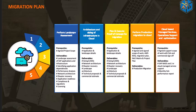So this is our approach, and based on the various methods, we can do this migration. And the last phase is cloud managed services, operation support, and optimization.